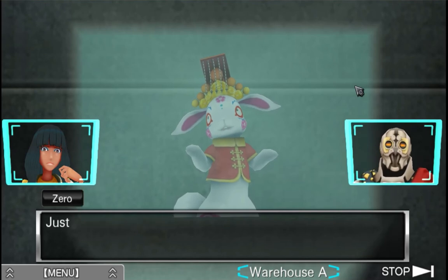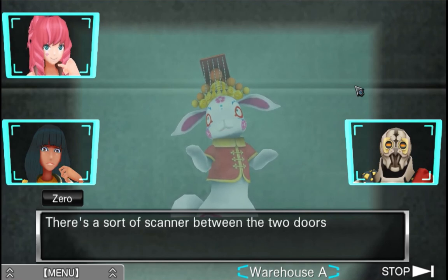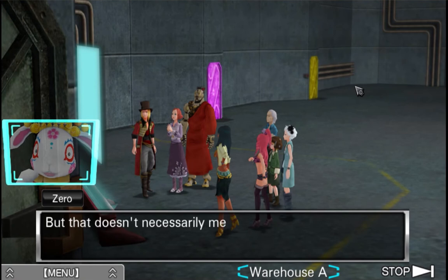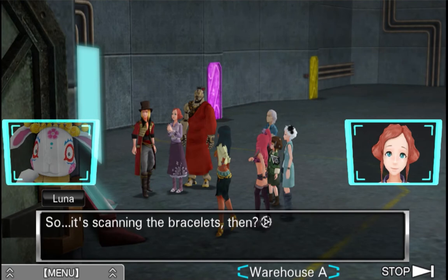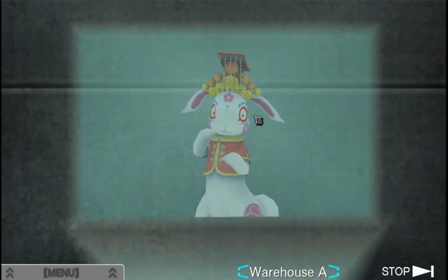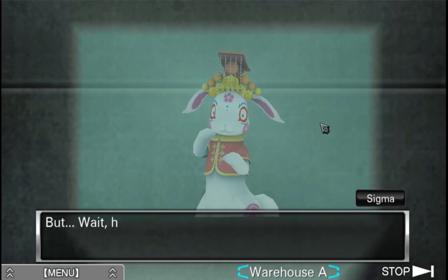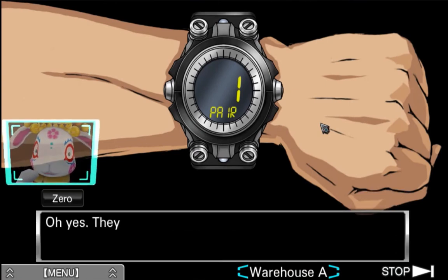That's not what you told us. Well, I didn't want to make things complicated. Then explain it now. Just use the bracelets. What? How? There's a sort of scanner between the 2 doors. It checks to see if the right people are going through. But that doesn't necessarily mean it's scanning the people. So, it's scanning the bracelets then? You know, I just noticed one thing. There's Sigma. See this? 1, 2, 3, 4, 5, 6, 7, 8. Sigma. Where is Sigma? Ding ding ding! As long as the scanner sees the right combination of bracelets, it doesn't matter how many people there are! But, wait, hold on a minute. Do those things even come off? No, yes! They do indeed.